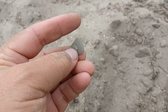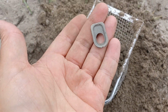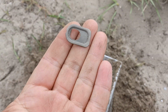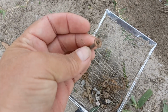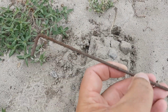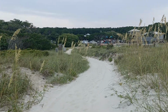That is a pull tab from an old can. Another old pull tab. Yep. Here's our first screw for today. Another tent peg. How about that? This one's rusty. It's been out here for a while, which is funny because I check this place often. There you go. Usually this path right here pays off really good, but today a complete strikeout.